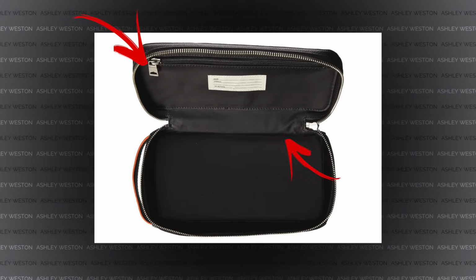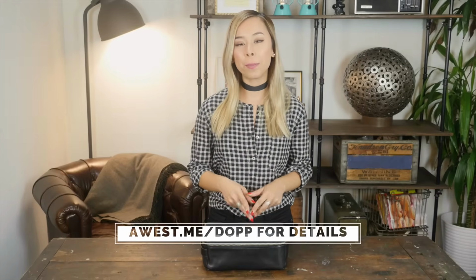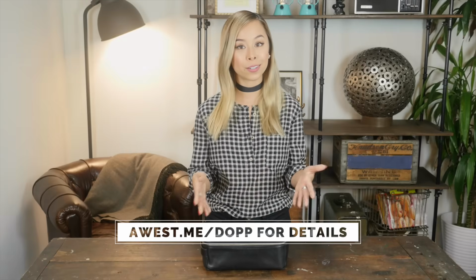I love this handle on the side. The hardware, the zipper, is buttery smooth. It's my favorite style, which is the zip top design. So easy access to all your items. It has a pocket on the top as well as the side of the Dopp kit, so it keeps all your small items nice and organized. And it has a nice waterproof lining. So I have it here in black, but I haven't been able to find any other colors it's offered in.